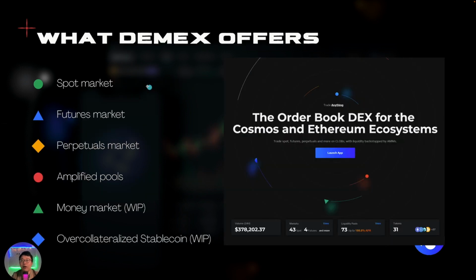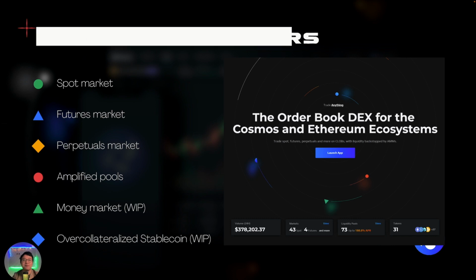And Demex currently offers spot, futures, perps, amplified pools, which is a form of stable swap pool, or a bit like a concentrated liquidity pool, as well as a money market, which is already live on testnet and will come onto mainnet next month in December, as well as an over-collateralized stablecoin, which is also live on testnet and will come onto mainnet sometime in December.